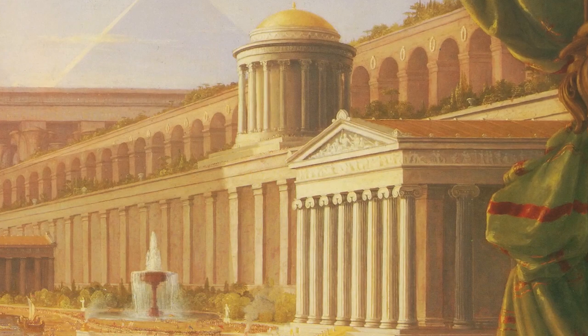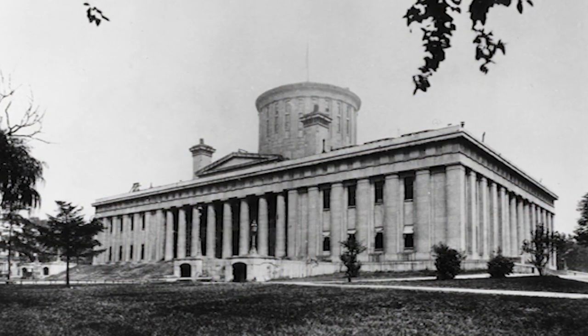At the time it was conceived, and by the time the foundations had been built, it was the largest state capitol in the country, which I think is very interesting. Ohio being a very important early addition to the original 13 states, and they certainly were making a very powerful statement.